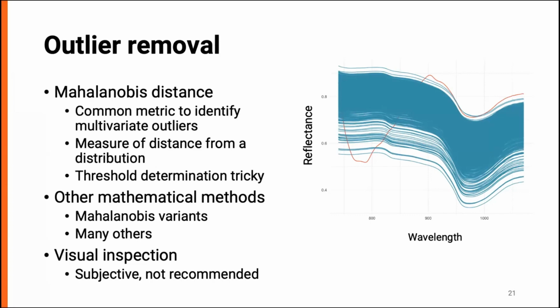And there are several, well, more than several different methods you can use for outlier removal, but the most popular in traditional near-infrared spectroscopy analysis seems to be Mahalanobis distance. And this is a measure of the similarity or dissimilarity of a sample or an individual from a distribution. And it can be tricky to decide where that cutoff is between outlier and non-outlier. There are lots of different guides for how to do that if you look through the literature. So you're going to have to figure out for your use case and your spectrometer what works best for you. Unfortunately, there's not a super hard and fast rule for that.